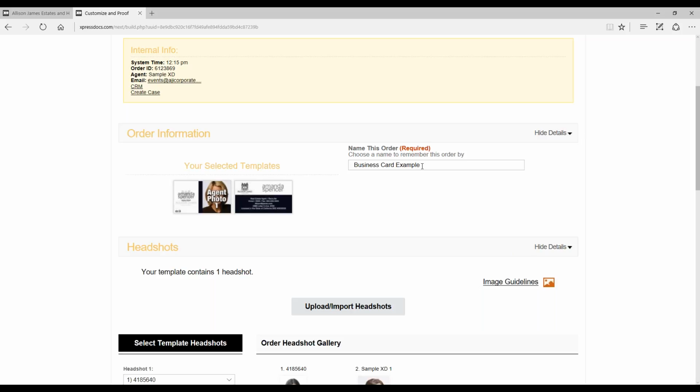This is a required field, and whatever you put into this field here isn't actually going to print anywhere on the card. Really what this is going to be is just for your records. This is how that job is going to appear in your order history and on your pending orders. So what I'd recommend doing is, for example, if it's a postcard, to name the order something like the property address or something along those lines, just to make it a little bit easier for you to be able to find that order later.